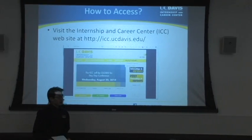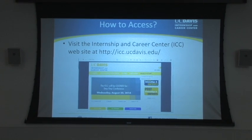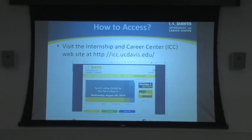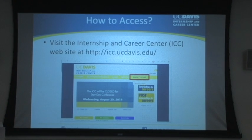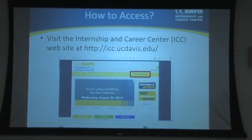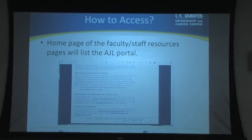Okay, so first thing is, how do I get access to the system? So you would go to our website, which is icc.ucdavis.edu, and you would want to click on faculty staff up at the top menu bar on our webpage. This will take you to the faculty staff section of our website, and right in the middle of that home page right there are instructions about getting into the system.